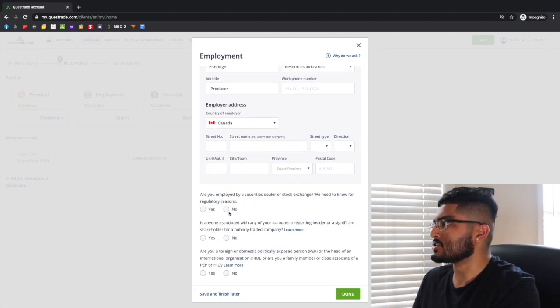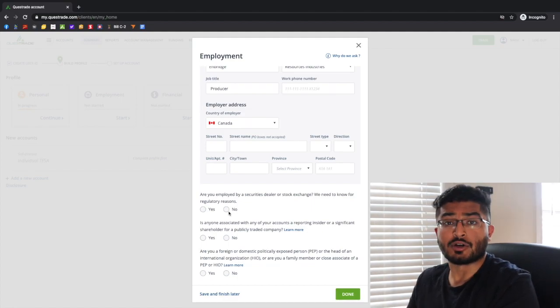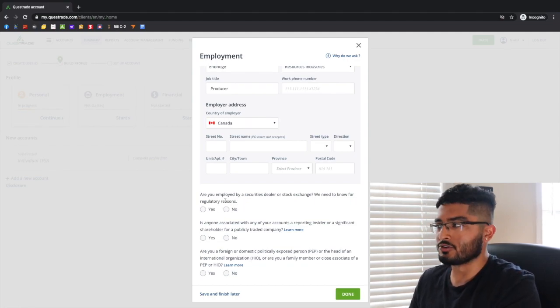Are you employed by a securities dealer or stock exchange? We need to know for regulatory reasons. They're just trying to make sure that you're not doing some sort of insider trading or some sort of sketchy things. So for this here, if this does not relate to you, if you're not working for any securities dealer or stock exchange, just click no.